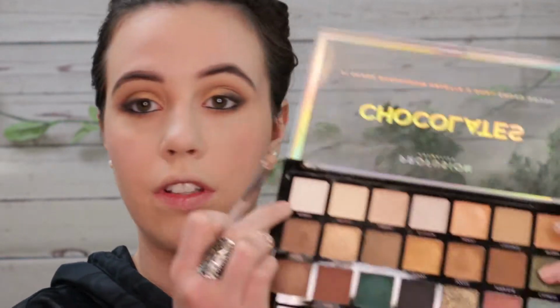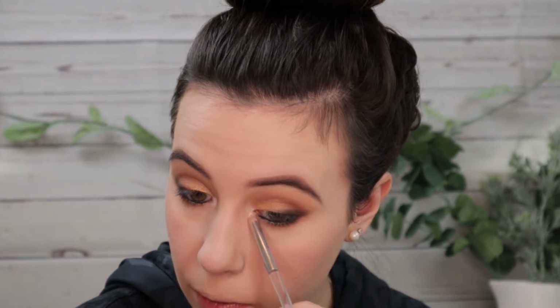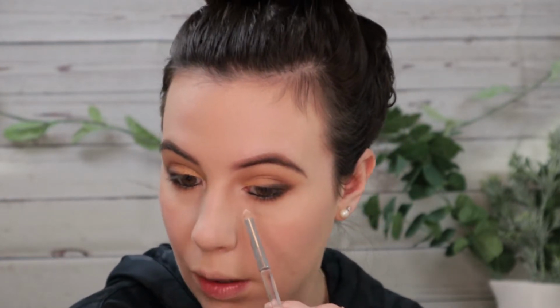All right, next with a pencil brush, I'm going to put shadow in my inner corner. I think I'm going to use Sugar, this matte white shade. I've really been liking putting a matte white in the inner corner of my eye. I've been super into that, because usually I put a shimmer shade in. Lately, I really like just putting a matte white. Oh gosh, I just flicked it in my contact.